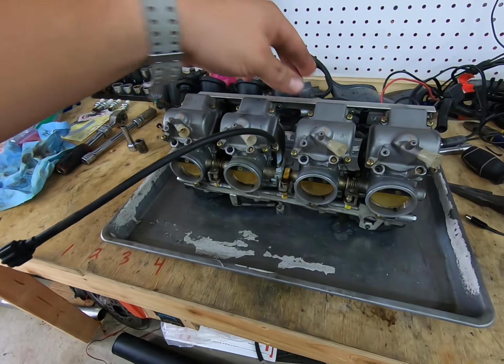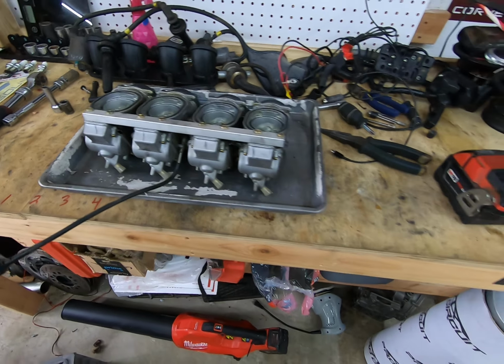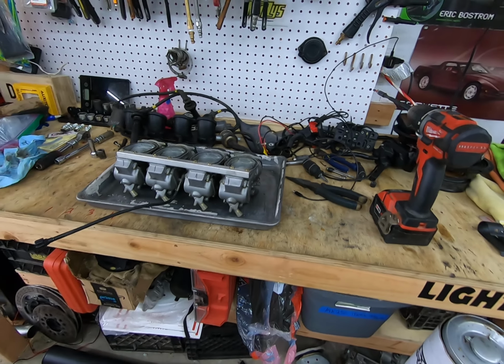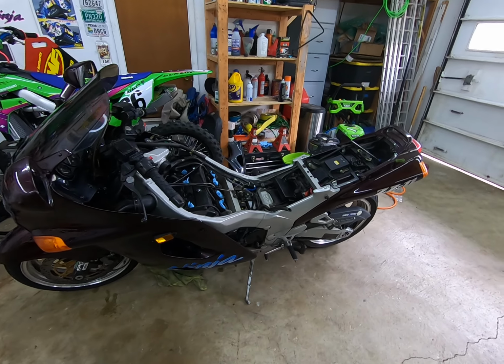Carburetor, it is obviously a Kawasaki. These are the carbs. Looks similar to a ZX7 P model, which is the 93 to 06, but the spacing in the middle is a little bit wider because the whole engine's a little bit bigger. But it is a ZX11. I'm so excited for this one.